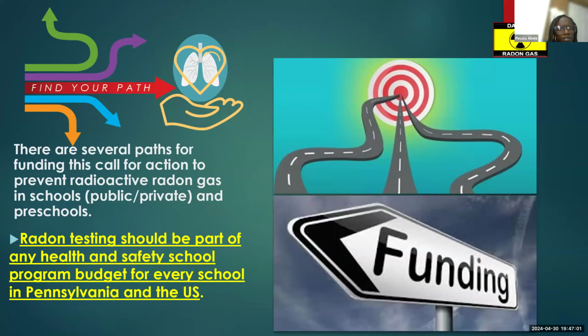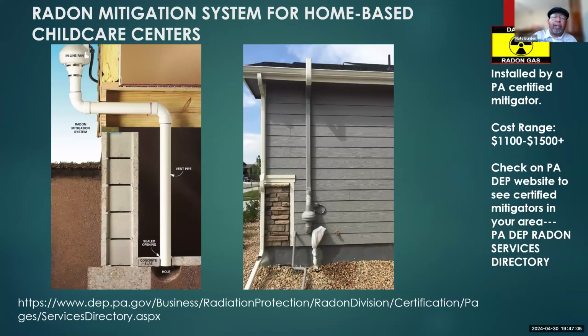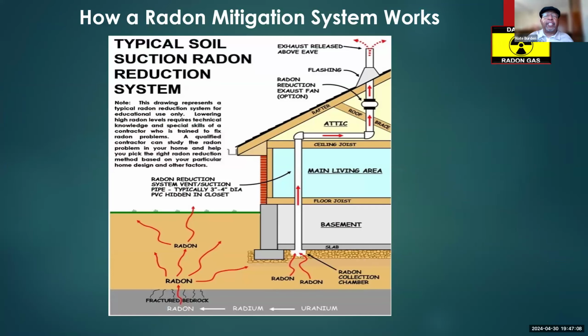Thank you. And the last question that we have is, a little more detail on how you mitigate the radon. You showed us the systems. Could you tell us how it works? Sure, absolutely. So here's a radon mitigation system.